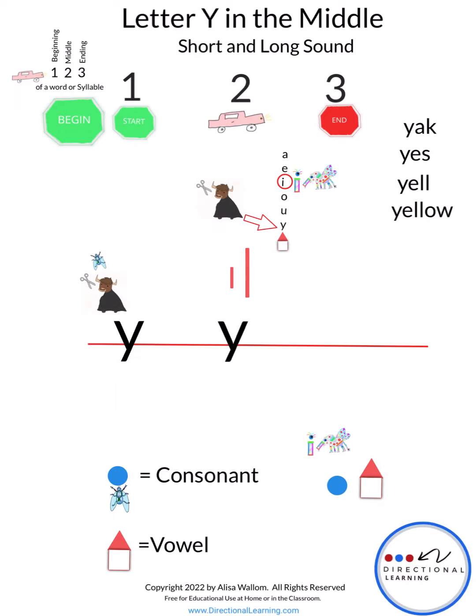That means he's a blue fly, because that's how we mark off consonants, as blue flies. And because he's a consonant, he'll just make his yeah sound. So if he's at the beginning of the word or beginning of the syllable, he'll make his yeah sound, as in yak, yes, yell, yellow. Notice letter Y is saying yeah.